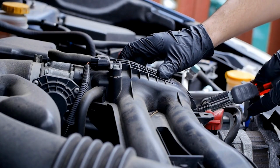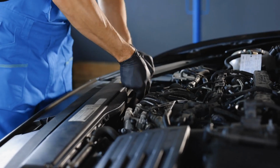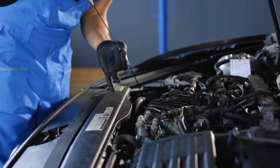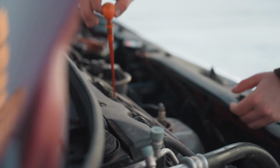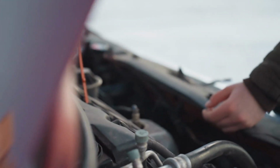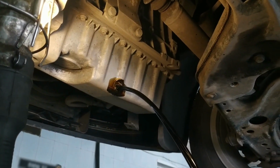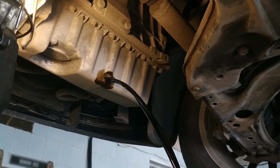Top 5 engine additives that don't work. 1. Oil stop leak gels. These promise to seal gaskets and fix leaks, but most are just thick petroleum-based sludge that clogs oil passages. They might stop a drip temporarily, but at the cost of your engine's long-term health. Some even swell rubber gaskets unnaturally, which can cause worse problems down the road. If your car's leaking oil, fix the seal.